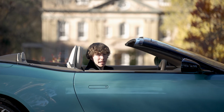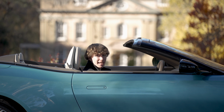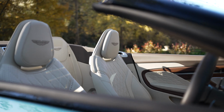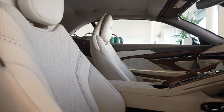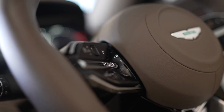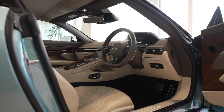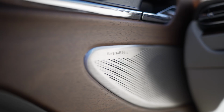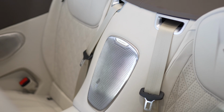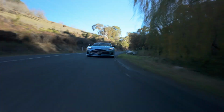Inside, the DB12 blends craftsmanship with cutting-edge tech, two attributes that have become synonymous with the Aston Martin brand. The hand-stitched leather upholstery, carbon fibre trim and extensive options make the cabin feel uniquely personal. Aston Martin's new infotainment system, a vast improvement over previous iterations, features a 10.25-inch touchscreen with wireless Apple CarPlay and Android Auto. The 15-speaker Bowers & Wilkins audio system is a highlight, but who needs music when you have this?